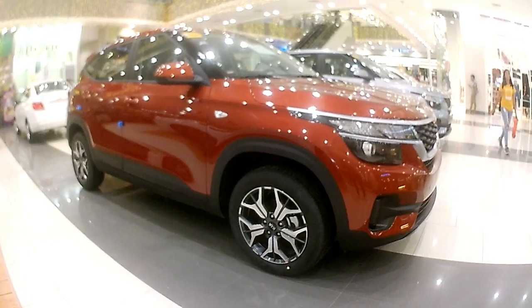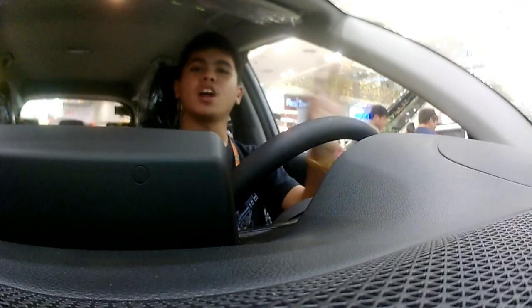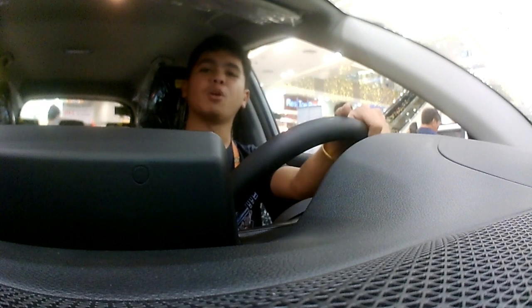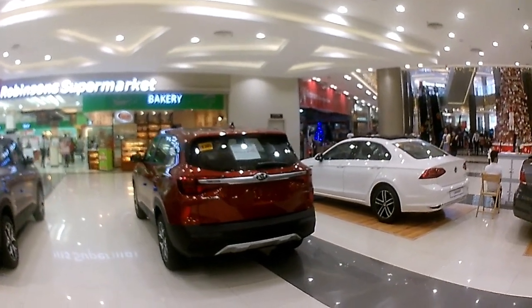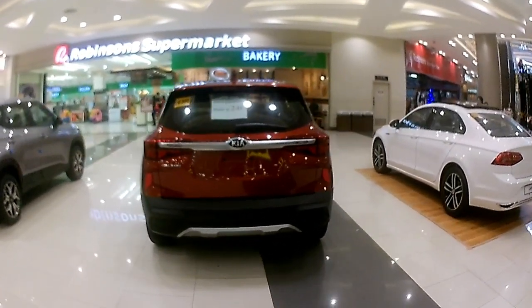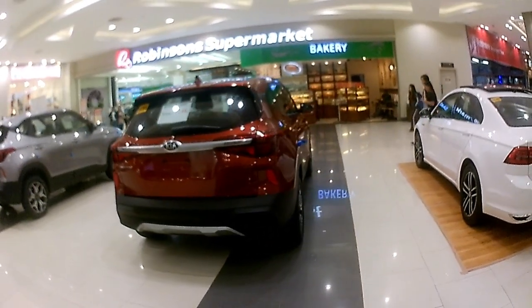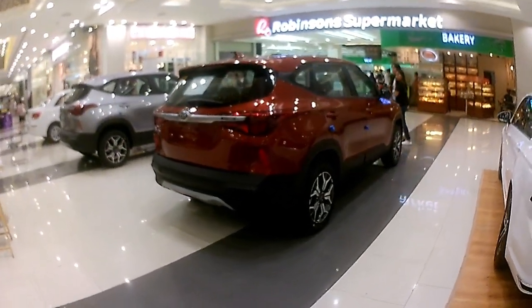For today's video, let's take a close and personal look at this all-new 2020 Kia Seltos. There are 3 trims available for the Philippine market, and the one I'm going to review is the base model 2.0 LX that is mated to a 6-speed automatic gearbox. For this video, I'll take this Kia Seltos for a full walk-around review, showing you the most interesting features from the interior as well as the exterior.